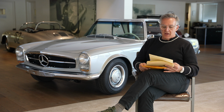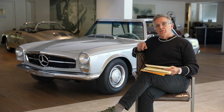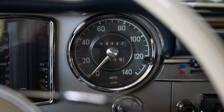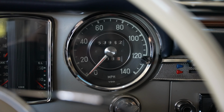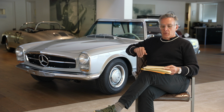So you couple that with the originality of the car. He drove it pretty darn regularly when he got it, and it went all the way to 51,900 miles in 1981. It's still showing less than 54,000 miles because he took it off the road, it went into storage, he eventually passed away, and his estate dealt with the car. So it's only gone 2,000 miles in the last 40 years.